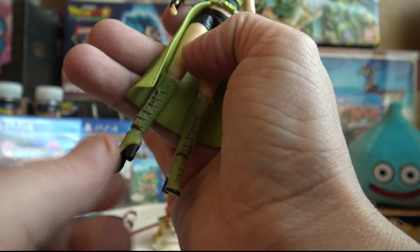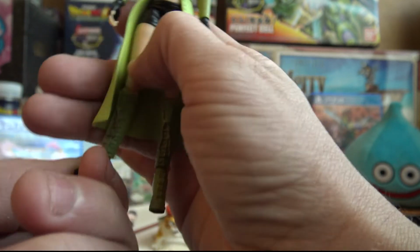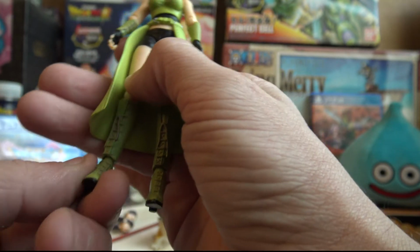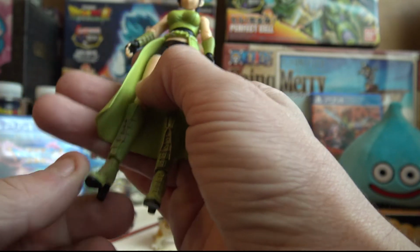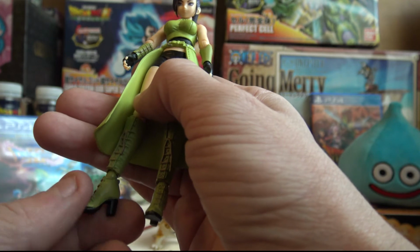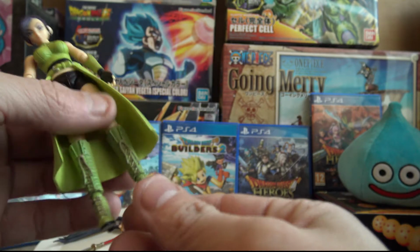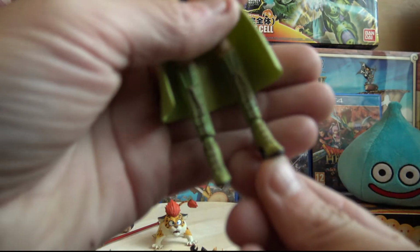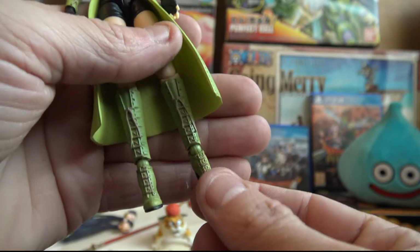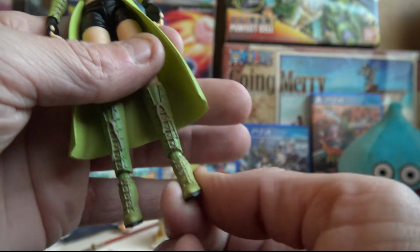There's a twist on the ball joint. And I don't think there's a pivot. Let's see, a little bit. Probably if you move the ball joint with... yeah, there we go. And it's probably the same for the other foot. So let's take a look at that. Up this far. Back that far. And of course, goes all the way around.